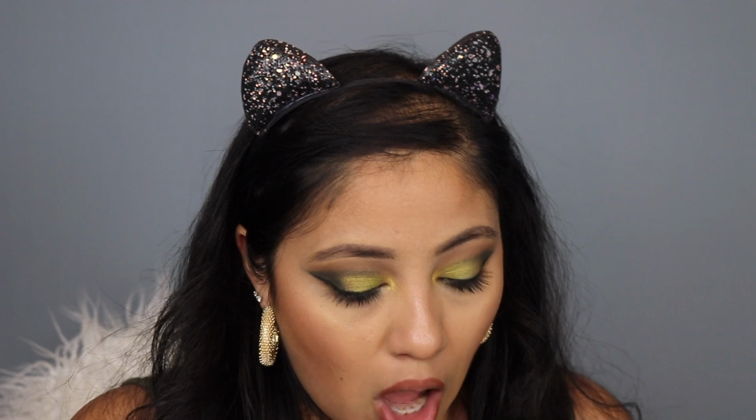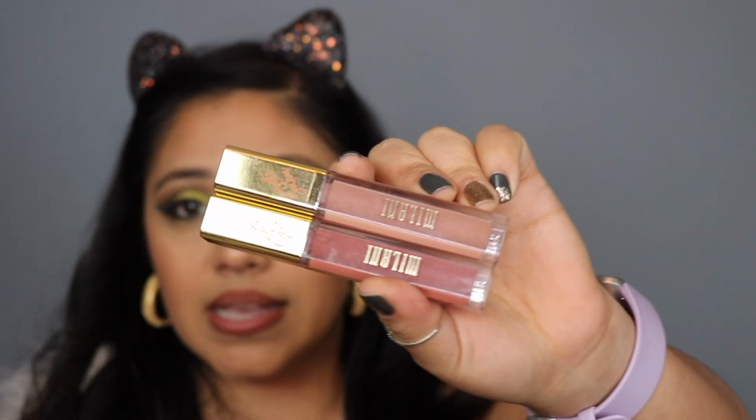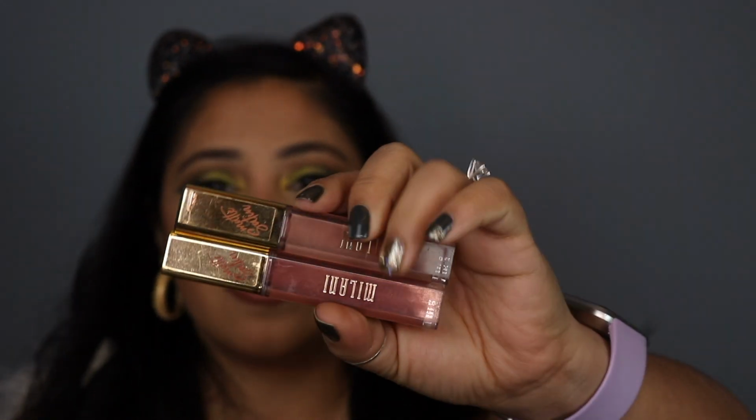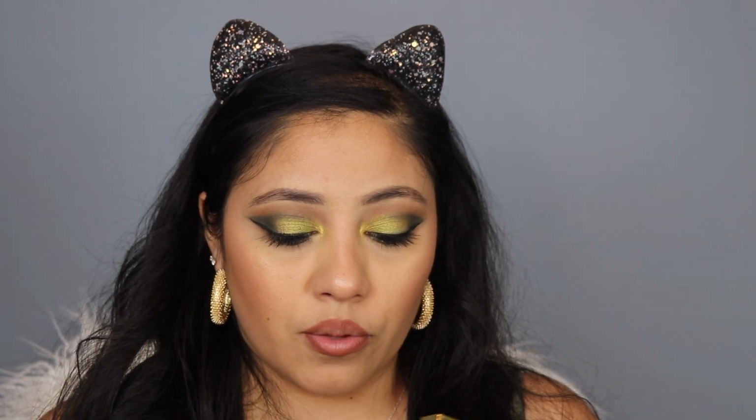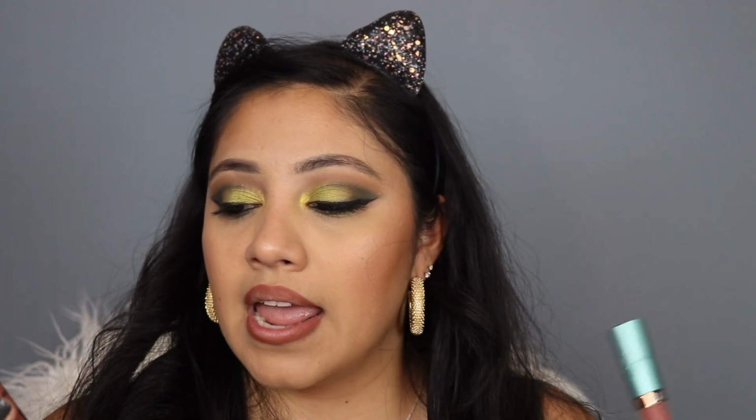And for lip options, there's quite a few. The Milani Satin Liquid Lips are amazing. This formula is great. These two colors are Lavish and Velvet. And then also Beauty Bakery On The Rocks. These liquid lips are also great. I highly recommend. They are much pricier, but it is a great product. And the Essence Stay 8-Hour Matte Lip is also amazing.